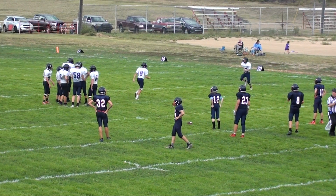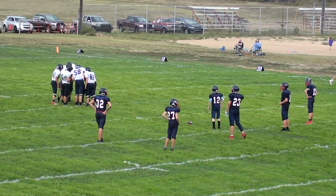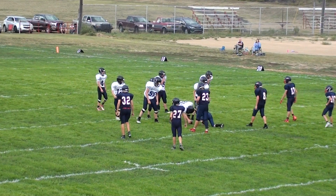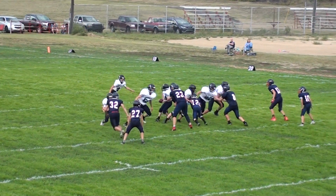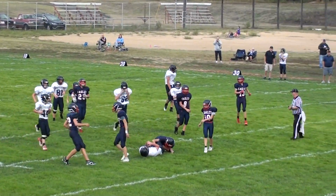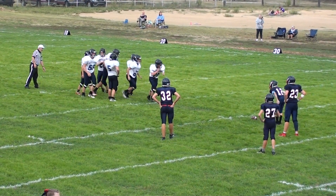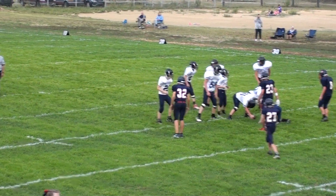2/10 of a second remaining. Cougars turn it over on downs. He falls on it. Eagles. After one quarter, no score. That's the end of the quarter, 0-0.